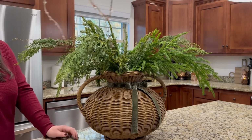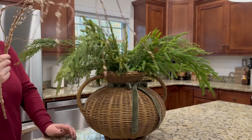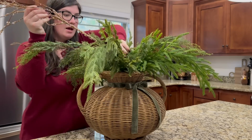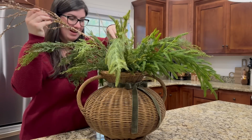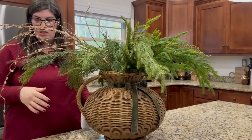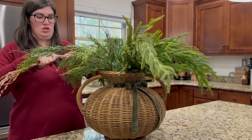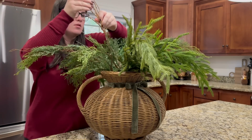Now I really want to have a statement moment, so I have these iced branches. These are from Hobby Lobby as well. Love to use them for Christmas and winter. They are huge though, so just keep that in mind. They are very, very tall stems. Like they're reaching so far, and this is a cut one too, so you can only imagine how tall they actually are when you first get them.